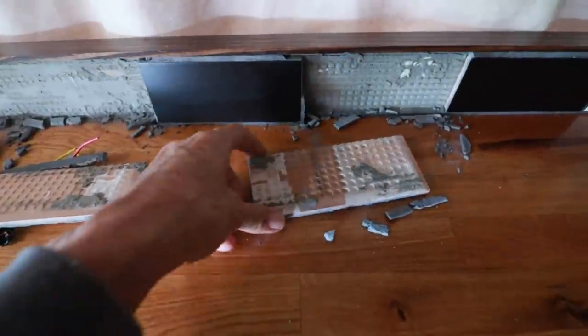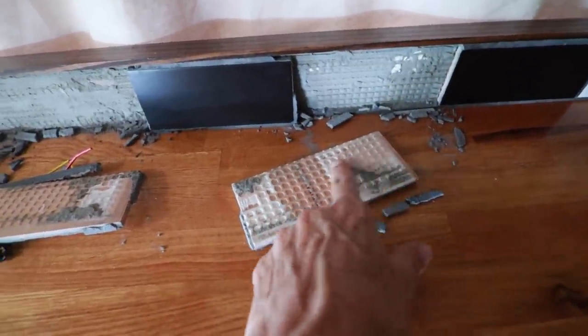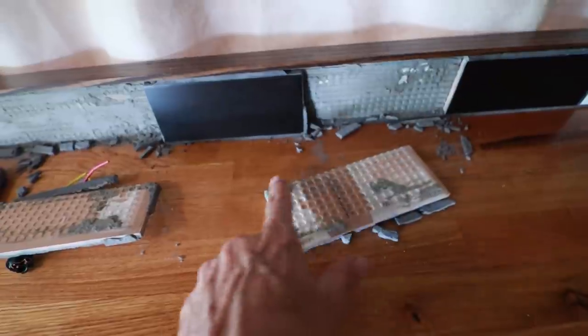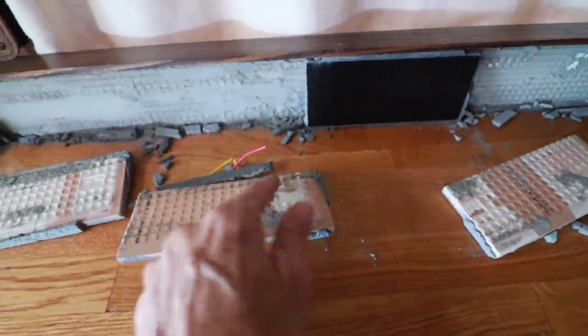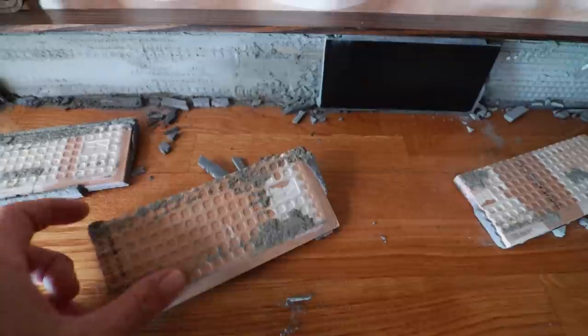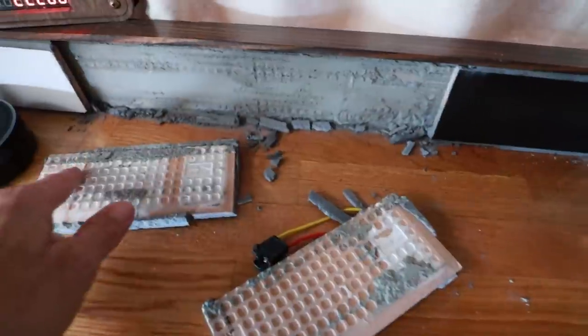If you really look at the backs of these tiles, you can see that we were not getting good adhesion. The only place these pieces were stuck is where you can see this gray thin set that's pressed into the tile. All of this part was not adhering at all.